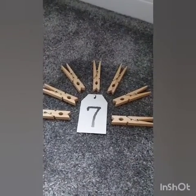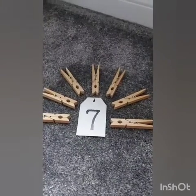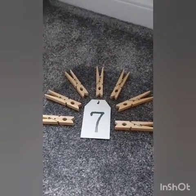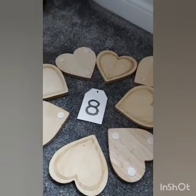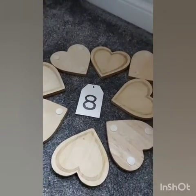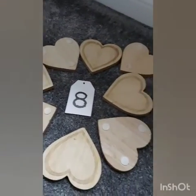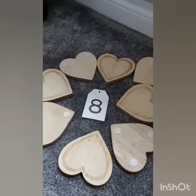We're nearly there, but the next number we need is 8. Take your time, have a good look and see what you can find in your house to put with number 8. I hope your parents are helping you because it is getting harder. I have found 8 heart shapes. They look a little bit different, but that's only because I made a pretty pattern with them.